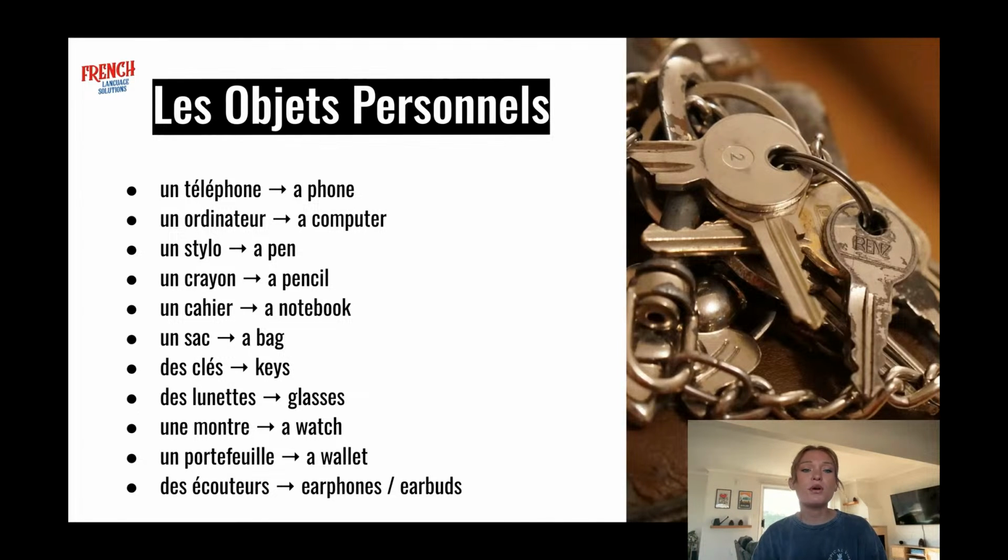Okay, let's read them one more time. Un téléphone, un ordinateur, un stylo, un crayon, un cahier. ER from cahier makes the A sound. Un cahier, un sac, des clés, des lunettes, une montre, un portefeuille, des écouteurs.